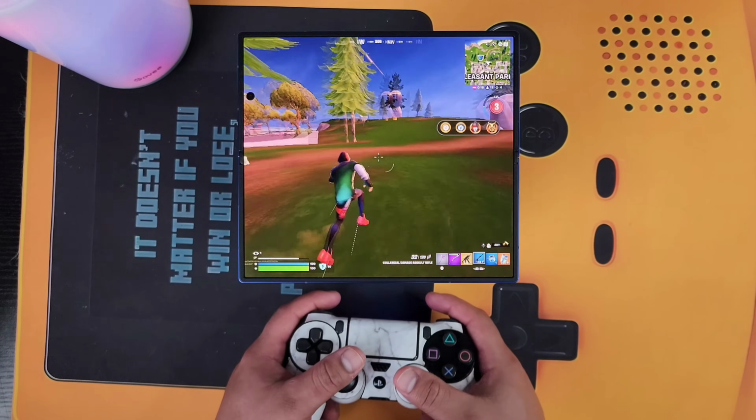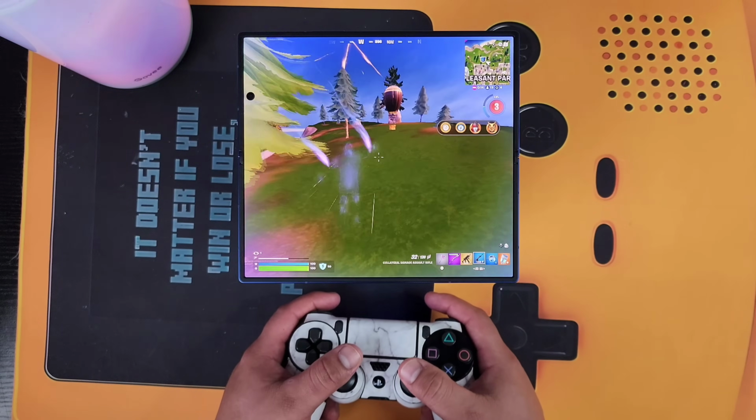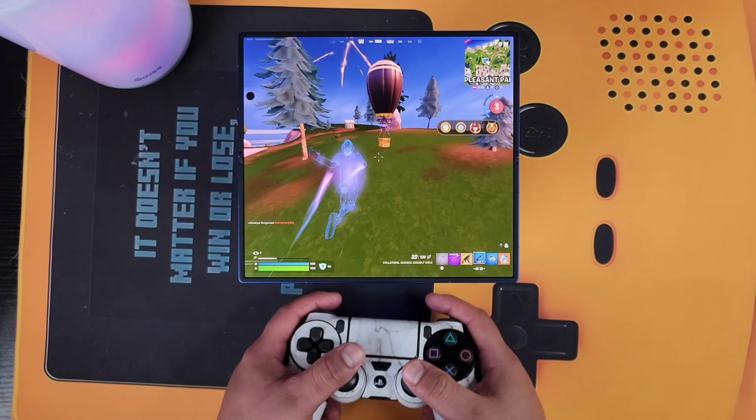So I've been using the Samsung Galaxy Z Fold 7 right here for the past couple of weeks now, and I just gotta say, I have been enjoying my experience with this phone right here. And today, at the time of making this video, it's actually the official launch day. So to everybody who now has their Galaxy Z Fold 7 in hand, congratulations.